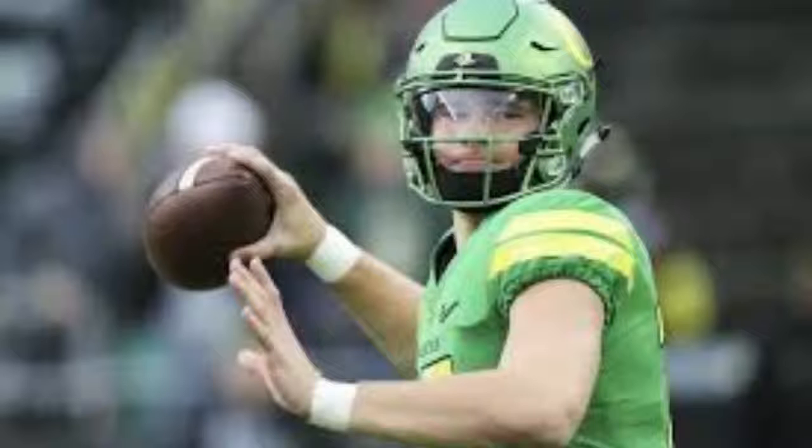I think the top three quarterbacks in this class are all pretty good, whether you're talking about Fromm, Herbert, or Tua Tagovailoa.